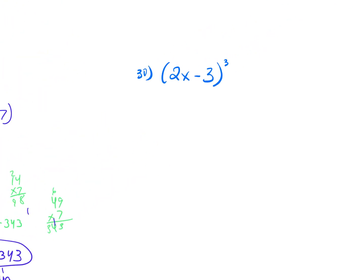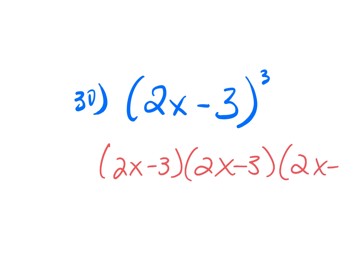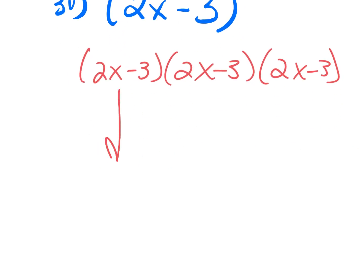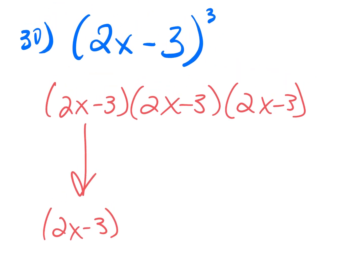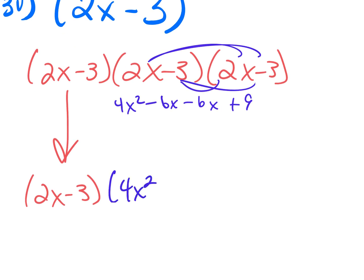All right, let's do the last one, then we're done. How many 2x minus 3s do I have? I have 3 of them, so I'm going to write all 3 of them down. 2x minus 3, 2x minus 3, and 2x minus 3. I'm going to keep this first parenthesis, bring it down, and FOIL the other two. 2x times 2x, 4x squared. 2x and a negative 3, minus 6x. Negative 3 and 2x, minus 6x. Negative 3 and negative 3, plus 9. So you have 4x squared minus 12x plus 9.